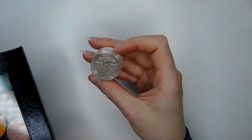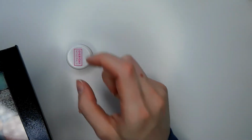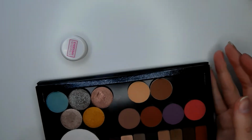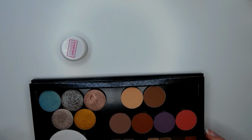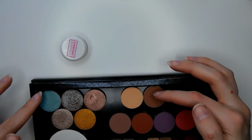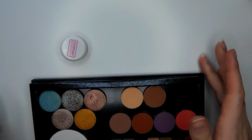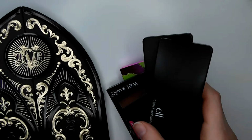And for single shadows, I have 12. So I have this little, this is a full size that you can buy. It's a powder eyeshadow, or a loose eyeshadow, I mean. And then I have singles, which are just these, this is a palette and this is the highlighter. So this one and these 2 are Makeup Geek, and the rest of them are ColourPop. Definitely not going to run out of any of those anytime soon, just because I have a bunch of other palettes. I've got quite a few palettes here.